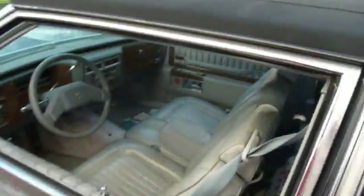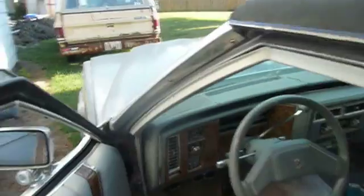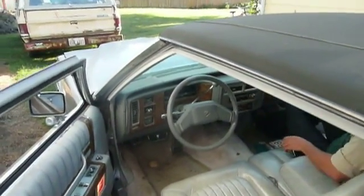Here's the good old Cadillac, a '79 Cadillac DeVille, two-door. The keys are in it, got a battery in it. The Keykeeper's had it running. Let's take a ride in a Cadillac, folks. A little slice of history.